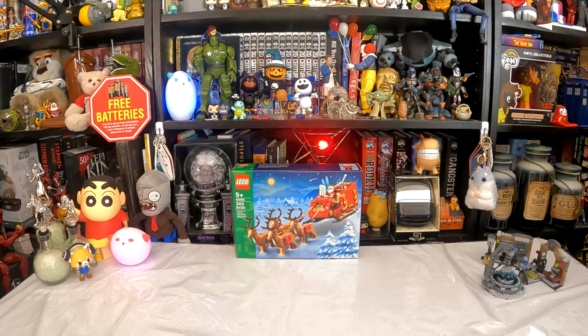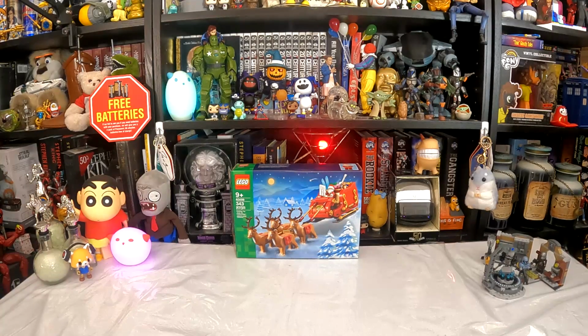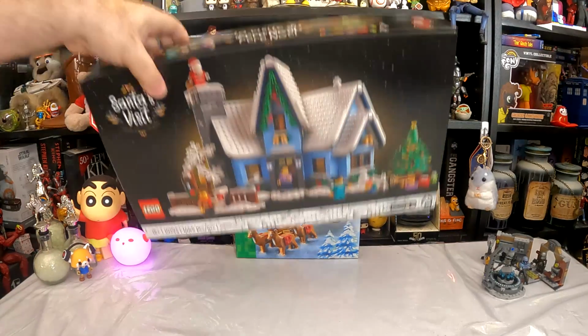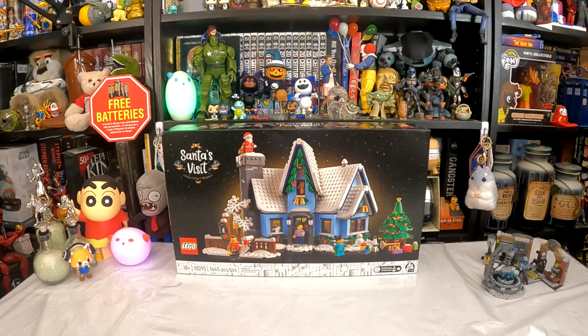We started the season off small with Kit 40499, Santa's new sleigh, a lovely addition for our winter village that will replace the current Santa sleigh. It's a mere 343 pieces, didn't take hardly any time at all. Then we moved up a bit to this year's addition to the LEGO Winter Village, Kit 10293, Santa's Visit. 1,445 pieces, quite a bit larger, but by no means the largest thing for the season.